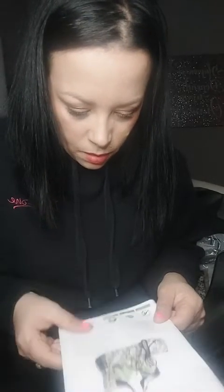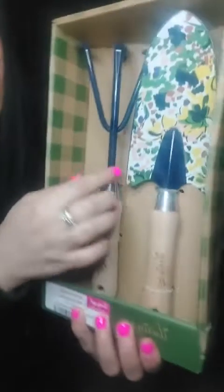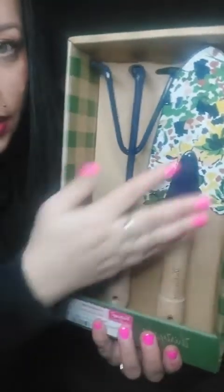So there's a gardening tool kit that's available right now, while supplies last. Yeah, so I'll show you that right now. Check it out. You can get it in two prints. Look, so nice. It's got 31 engraved into it. And you can get it in this print or this print, actually.